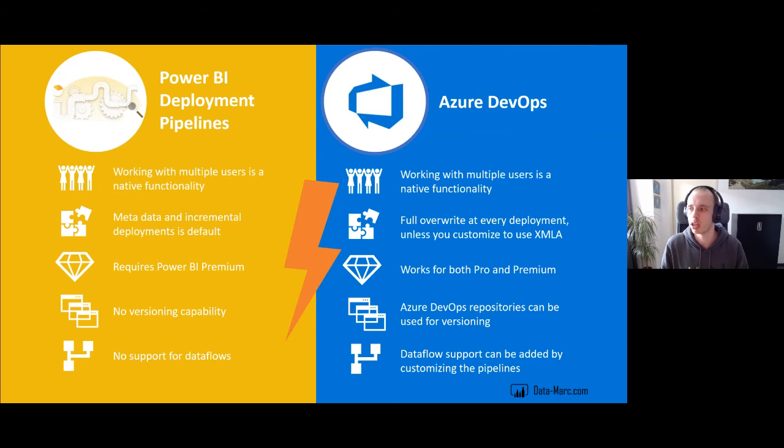But please know that there are ways to use XML endpoints from Azure DevOps as well. So it's not a big blocker. You can fully customize it and also do incremental deployment from Azure DevOps if you like.